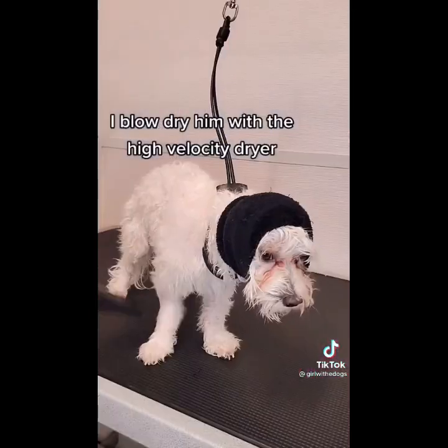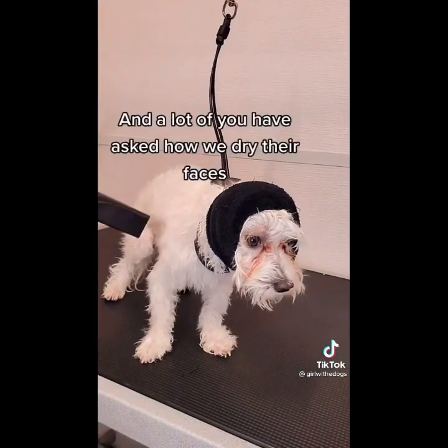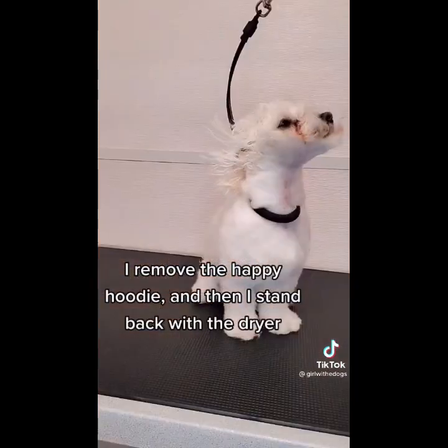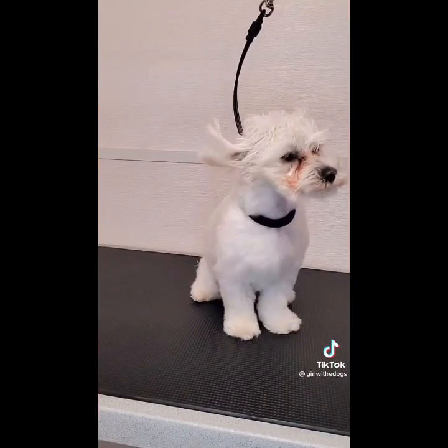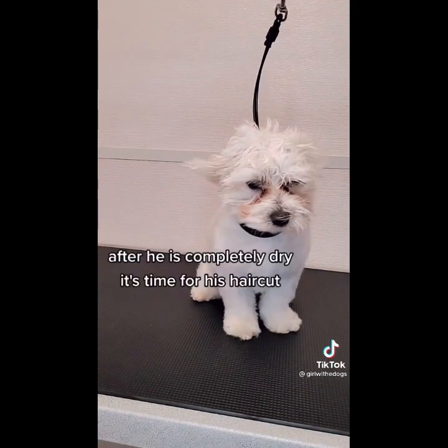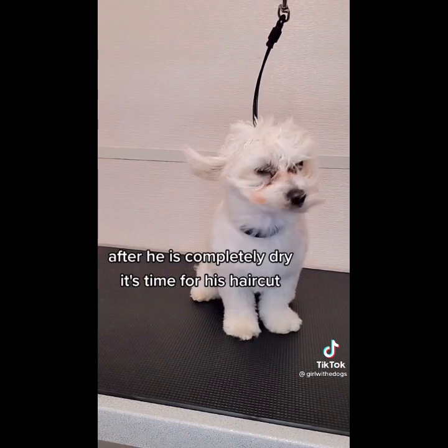I blow dry him with the high velocity dryer, and a lot of you have asked how we dry their faces. I remove the happy hoodie, and then I stand back with the dryer and watch their adorable face and ears blow in the wind. And after he is completely dry, it's time for his haircut.